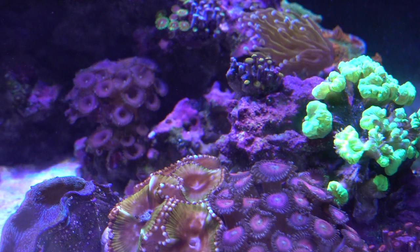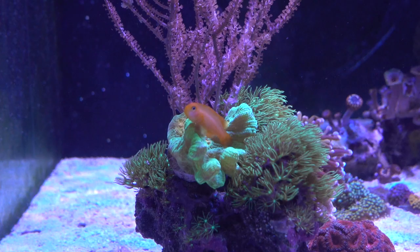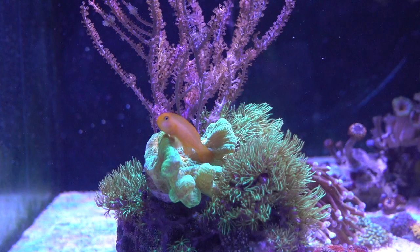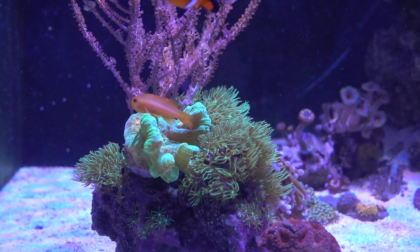All right, well, let's talk about the Yellow Clown Goby more until he decides to show up. So back to this guy. I really like the Yellow Clown Goby because, number one, they're cheap. They're like $10. I'm sorry, Yellow Clown Goby, but they're awesome fish. Don't let the price fool you. They have personality. They like to perch, and they like to dart among corals, even though this guy's a lot bolder. And they are not shy. That's actually a big thing.